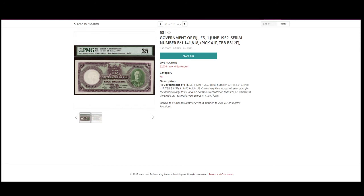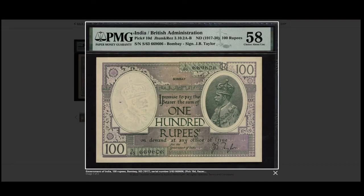This one's with this kind of banknotes here with George VI, very hard to come by. Going into India, and this one is actually not so hard to come by.